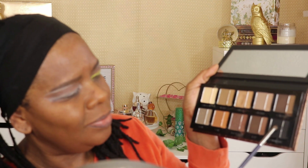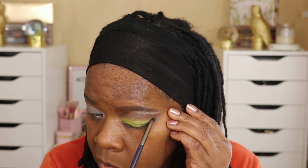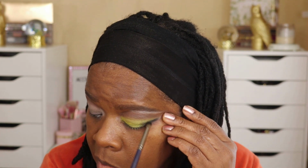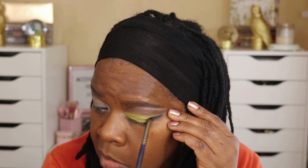Did you catch the light? It showed up finally. So I'm going in with tourmaline from the Groundwork palette. I wanted to define the outer corner, and guys, I think I would have been better off if I had stopped right here and just kind of defined it more. But your girl had to just keep going and going and going. Not sure what I was going for, but I should have stopped right about here with this. But we got what we got. We did what we did. It is what it is.